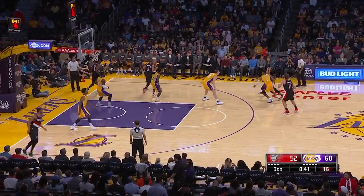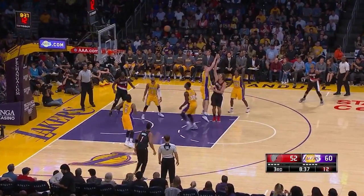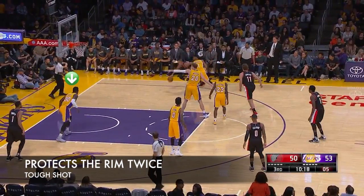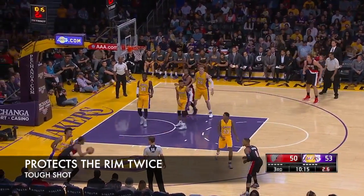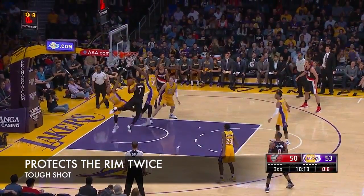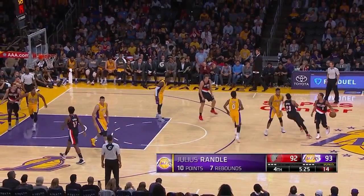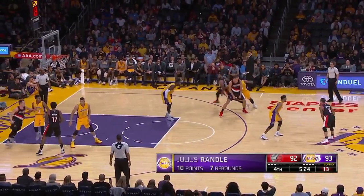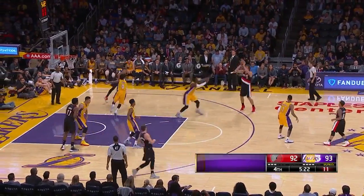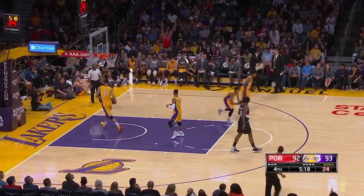His help defense was excellent as well. Here he covers a ton of ground to chase Leonard off of the three-point line. I'm even encouraged by the type of mistakes that he's making. Here he thinks that Nick Young probably needs more help than he does coming off of the screen and leaves Meyers Leonard open. Last year he wasn't helping much at all. If he's going to overhelp, I can live with that.